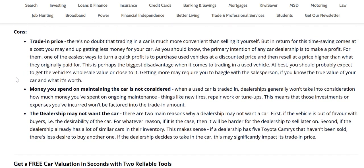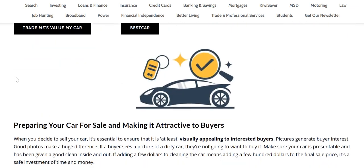And also the issue is the dealership may not want the car, so that's something to keep in mind, that just because a car yard exists, it does not mean they want to take your car. So be aware that it's not an end-all solution.